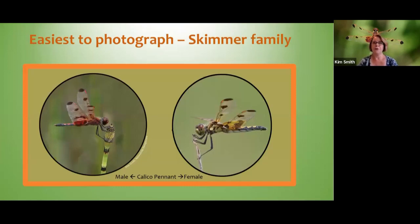And now if you're new at finding dragonflies and you want to take pictures of them, the skimmer family are the ones that you're probably going to notice first and find the easiest to take pictures of. We've got these calico pennants here. We have 12-spotted skimmers, banded pennants, Halloween pennants, and we have widow skimmers and painted skimmers. So they're all sort of similar with patterns on their wings and they'll perch up just like these are. So you can take pictures of them pretty easily.